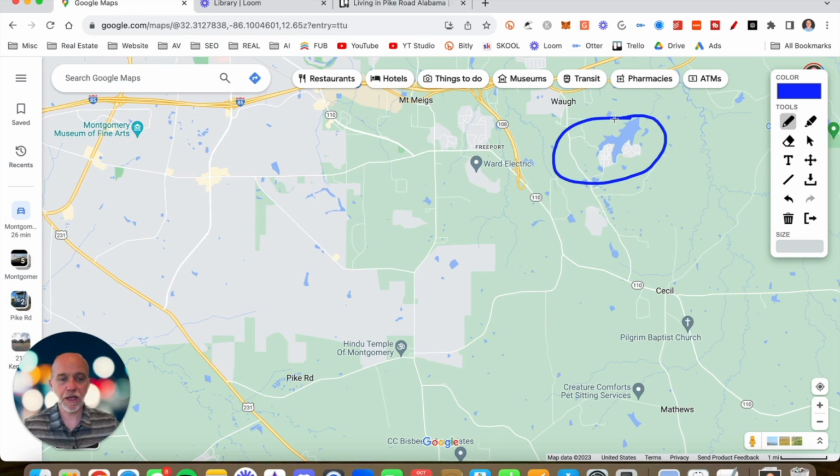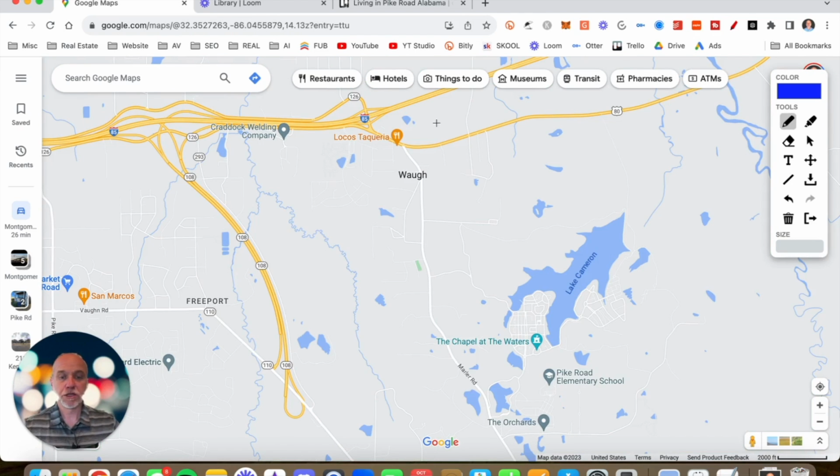It's got a huge lake. It's a really pretty neighborhood. A lot of people like it for the community. So you'll notice that where we started the video was over here at that main intersection. The Waters is going to have you getting off the interstate at a different place. You can come from Vaughn Road also, but you'll come down Marlar Road and enter the Waters this way.